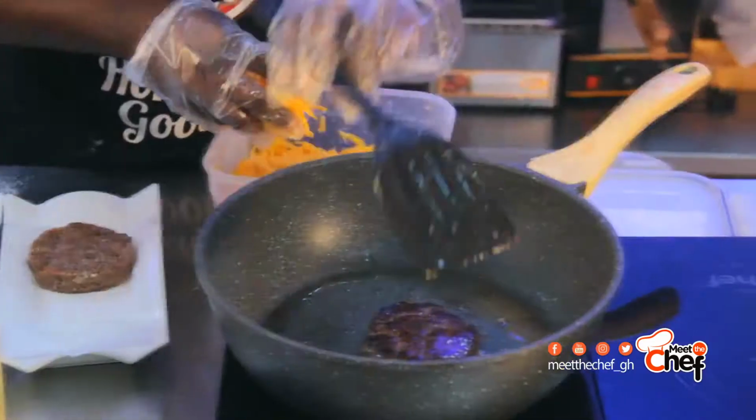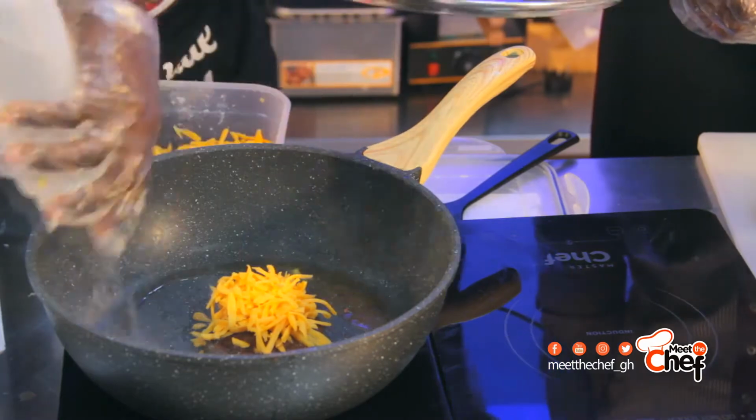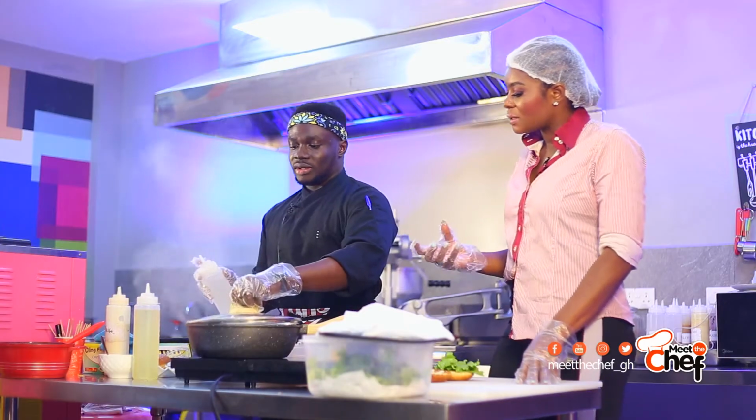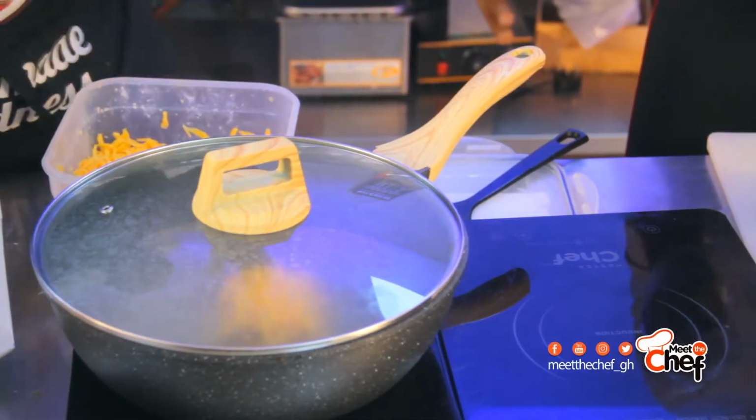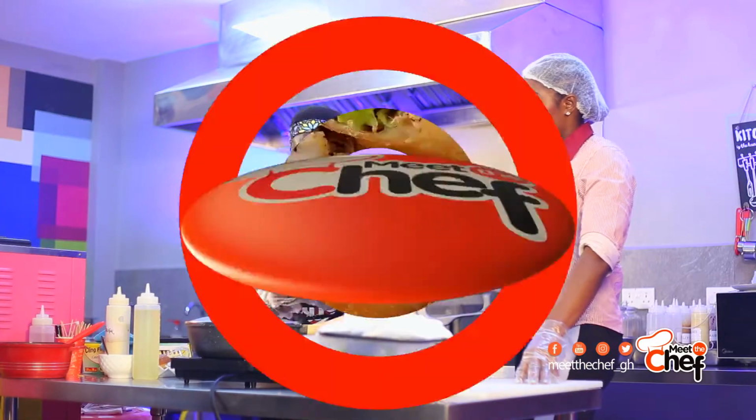So what we're going to do is to put our cheese in it. So you want the cheese to melt on it? Yes. Okay. We're going to drizzle some water. So what does the water do? So the water is going to evaporate, hit the lid, fall back in, and then assist in melting the cheese.